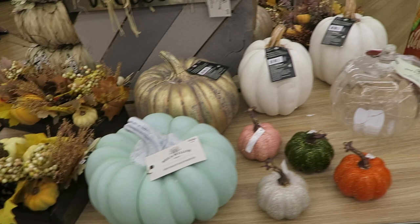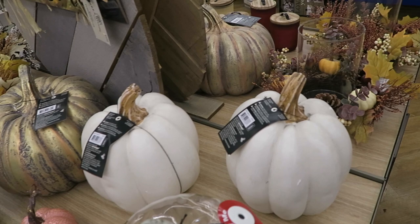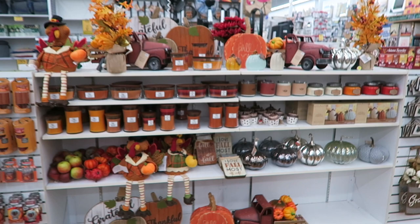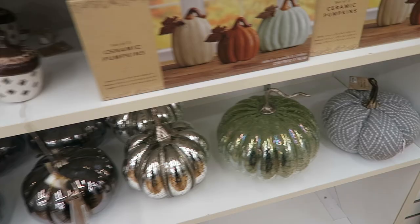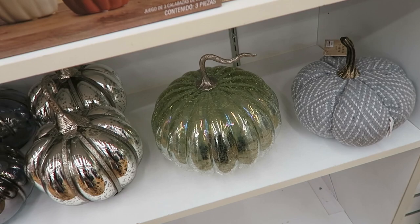Oh, here's one kind of like the one that I picked up, a little bit of a smaller one. I think these with the lights are just so gorgeous. This one is $19.99. And then, like I said, you can use a 20% off coupon. They have some little pumpkins down here, and then some plaid ones in here. And then over here they have a few more things. I like the little truck, of course, with the pumpkins. Here are some light up acorns. These are adorable too, and these are $3.99 as well. I think this one is gorgeous also. I like the stem on this one. Did you see that? I always like the ones that have the curled stems.